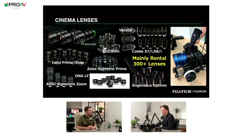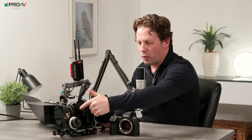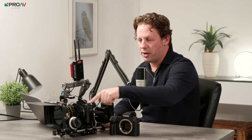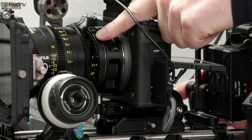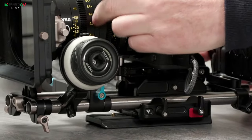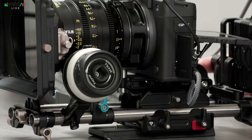So on this particular rig here, just for fun, I've got the Wooden Camera adapter on here. Obviously I've taken my GFX mount, I've put the Wooden Camera one on, and I bolted it both at the bottom so there's no twist. That then allows me to put anything with the PL mount straight on the front. And this is how I think the majority of our customers will be.